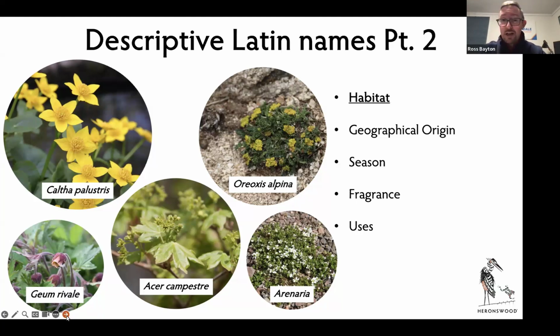The opposite of that, we have Oreoxys alpina. Alpina means alpine, from high in the mountains. And another one you'll see that's similar is montana. Montana means from the mountains, whereas alpina means from the alpine zone, which is high up in the mountains. We have Geum rivale. Things with rivale come from river valleys. So again, another one that probably will like it damp.